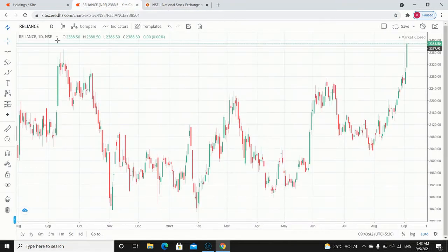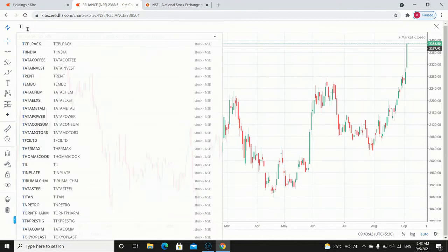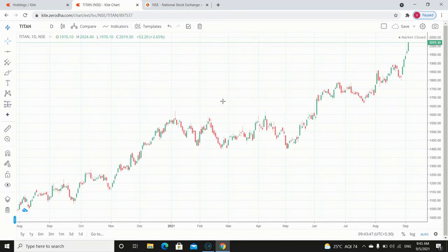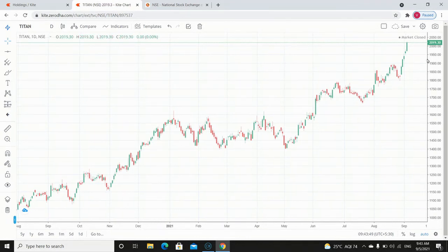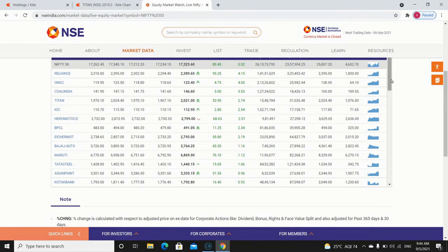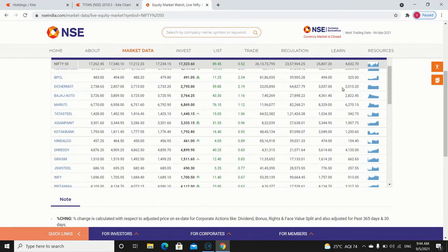See Titan. Titan also moved directly upside only. The status is nice for IOC too. So view all: IOC, Hero Moto Corporation, BPCL.